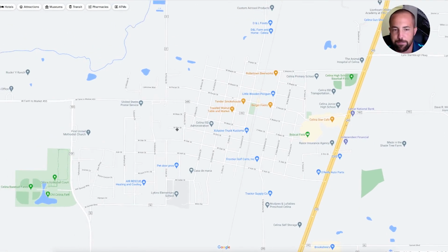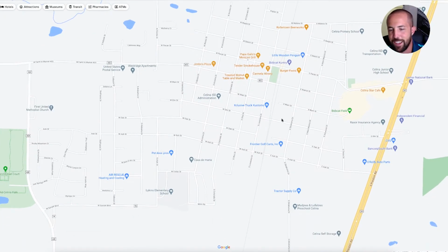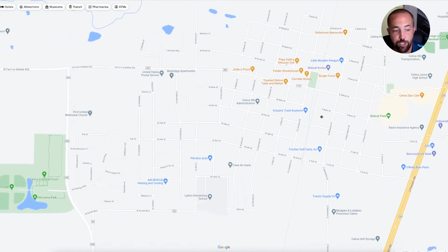But anyway, it's got to be a good spot if his name is Jimbo. Anyway, I sometimes gotta work on some of my jokes, I'm telling y'all.